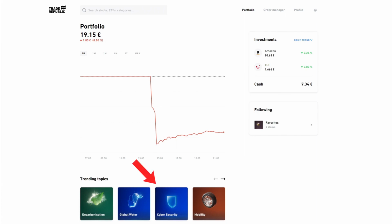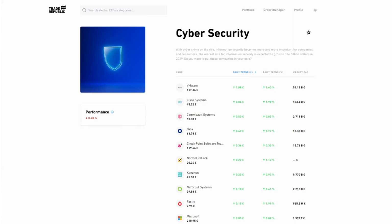At the bottom of the main page, you also have trending topics. Trade Republic will offer up some hot topics like cybersecurity, and if you click into it, you'll be brought to a list of all the stocks that relate in some way to cybersecurity. You can also see the daily aggregated performance of cybersecurity stocks as well. Not a feature that I'd personally use, but still nice to have.